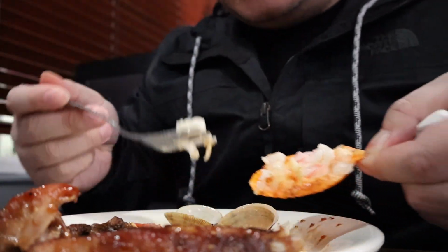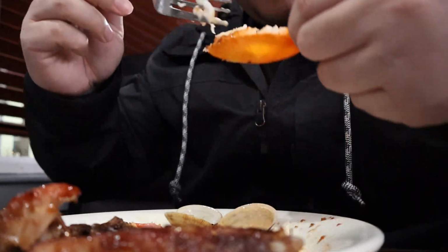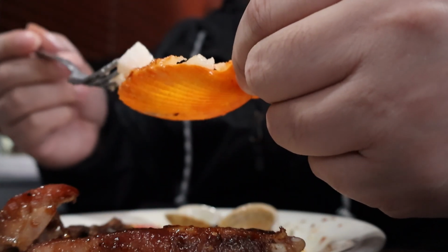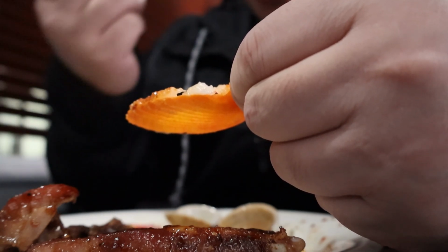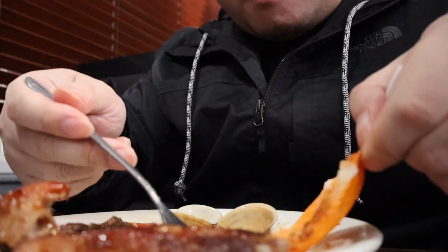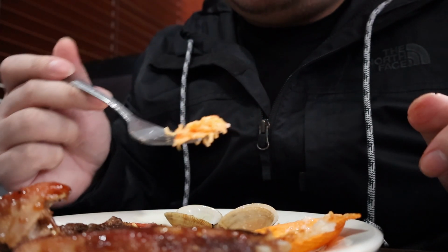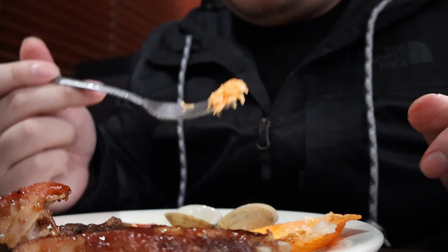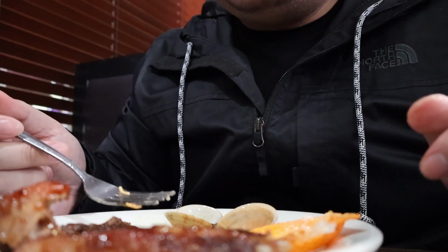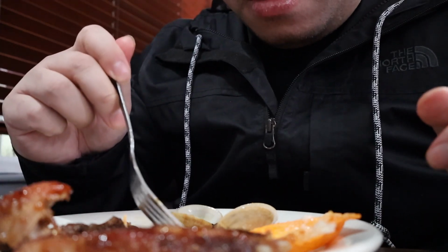Okay, so this is similar to the cheesy crab. This thing right here. And it's decent tasting. It has a stronger seafood taste. I don't even think it's a real scallop. But still, tastes decent. This fell off the sushi roll. Oh, that's what it was. The thing that's on top of that sushi made it taste not too good. Then I just ate that.